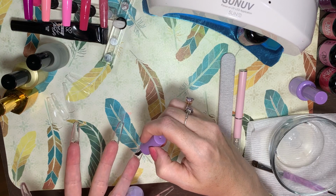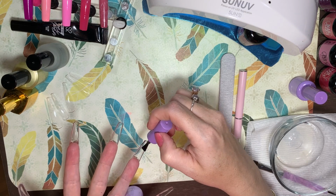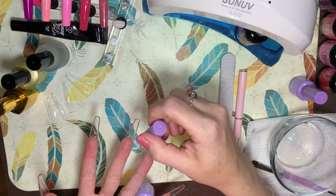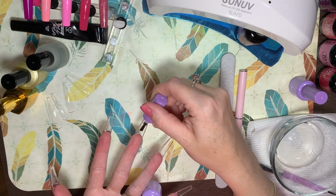I admire so much all these other nail channels that can keep their hands far away from their faces while they're trying to do stuff. Respect, put some respect on it. You know what I mean? Because where it deserves to go, it's very hard to do.